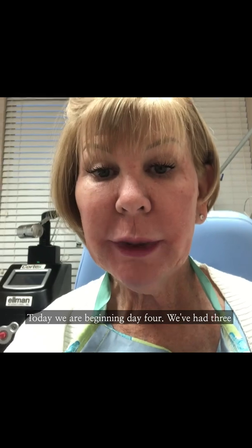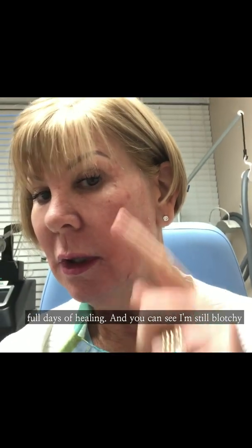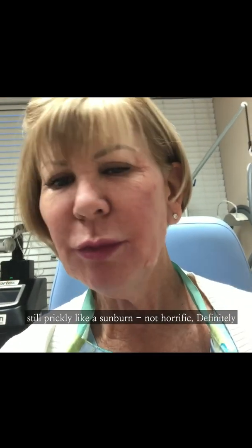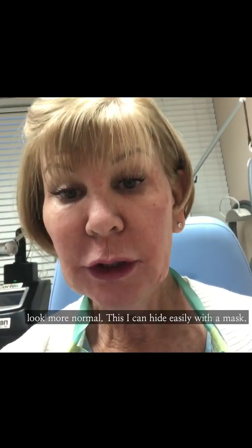So today we are beginning day 4. We've had 3 full days of healing, and you can see I'm still blotchy, still prickly like a sunburn. Not horrific. Definitely look more normal. This I can hide easily with the mask.